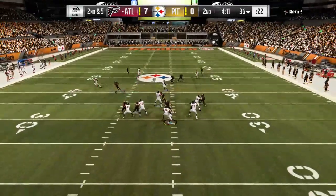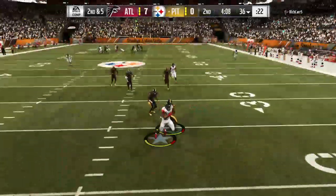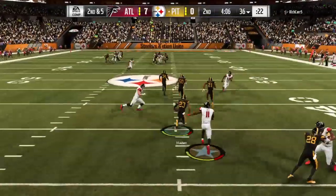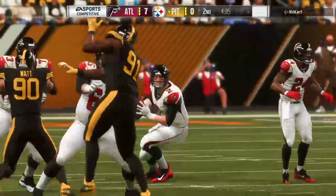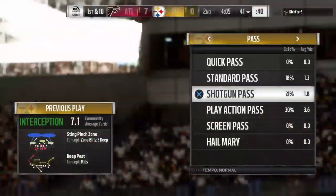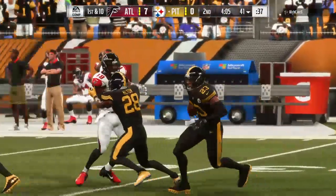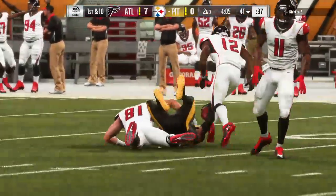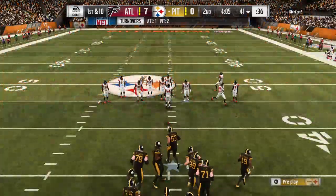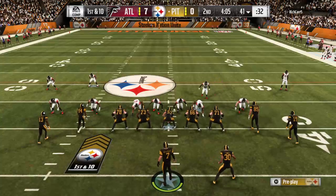Now Ryan on second down, looking downfield for Jones. And this throw will be intercepted. Picked off near the 26, and he's able to get it back to the 41-yard line. So good starting field position for him here as they come up 1st and 10.